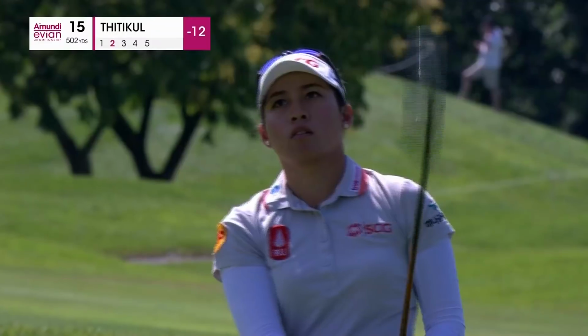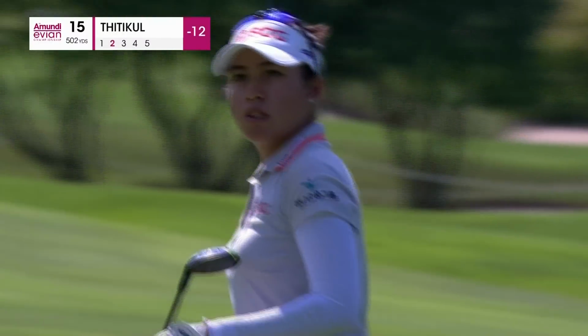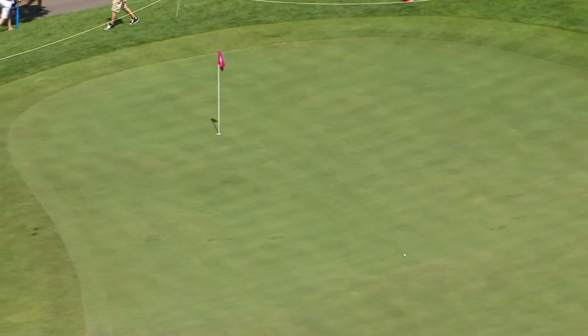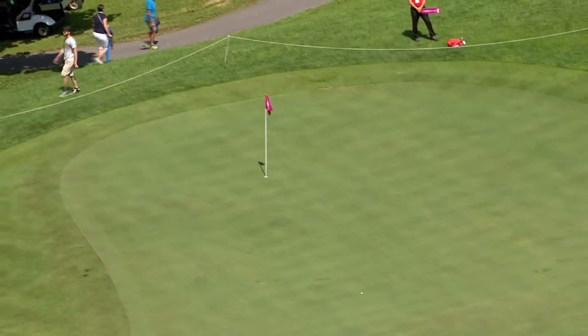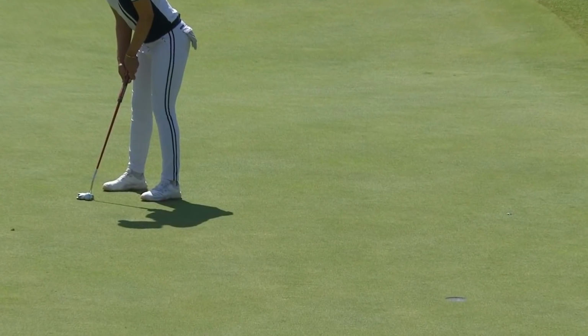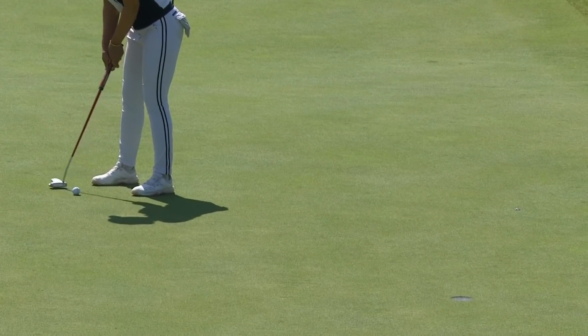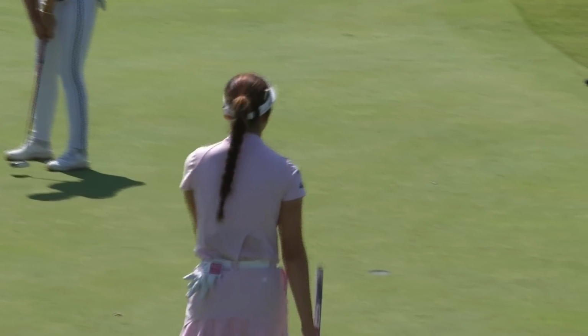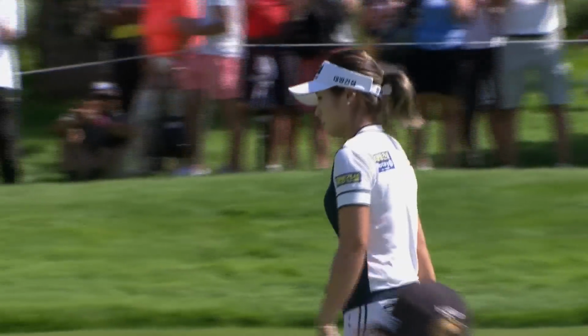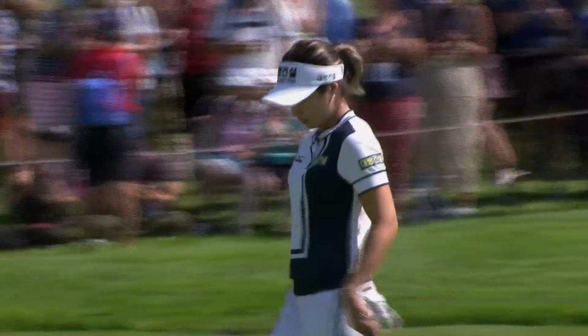Remember Anna Nordqvist making an eagle here on her way to winning this championship. Now, is that going to catch the slope? Just about. Yeah, it's going to end up just in the bottom bowl. She'll have to putt up a little bit of a ridge to that into the last few holes on the back 9. He's had no momentum since the first hole. Oh. She's back. Minjee Lee 6.